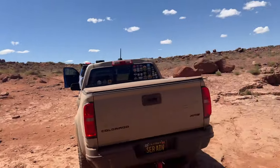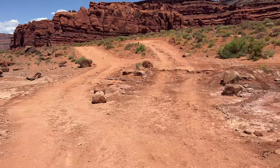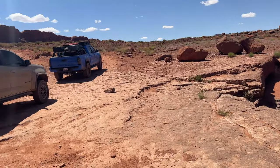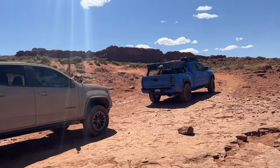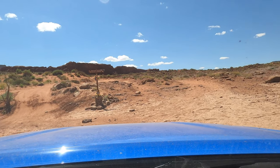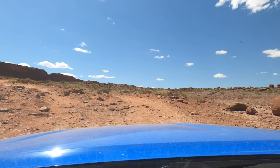But man, it's beautiful. You're right near the Colorado River. The all-wheel drives that we saw were definitely having a hard time. A couple of sandy spots, and as you see, a couple of rocky, steep sections here. We got left, Lockhart Basin, right, Chicken Corners. So we're gonna go right, see if we can find any chickens.